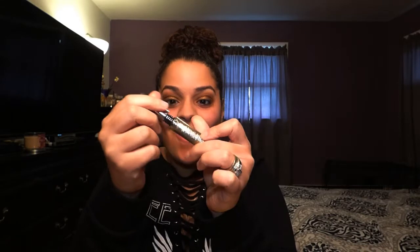Now, to make this even more sparkly, I'm going to take this new product, the Urban Decay Heavy Metal. Now, I have yet to use this, but it looks so promising. And I'm just going to put that all over the lid. So, here we go. Look at that. Oh. Okay, here we go.